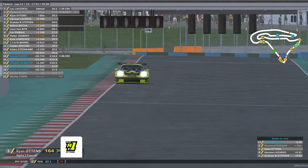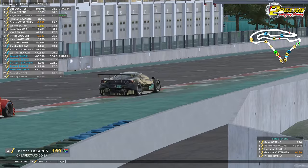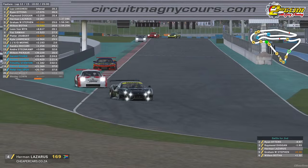Ryan Ottens will be pretty chuffed. And then here comes Hermann Lazarus. So Lazarus is having a pretty good one. A whole heap better.